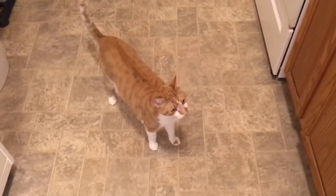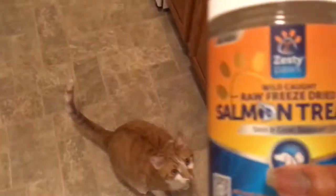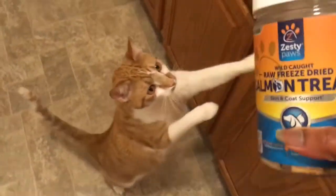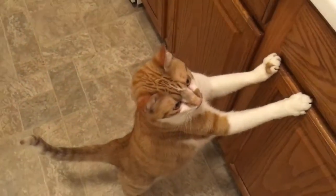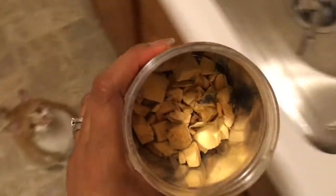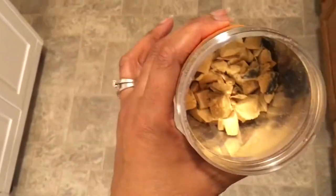All right, so it's been about a week for the treats. As you can see, he is waiting for them. You want a treat? Yeah. All right, so let me open this up and I'm going to give you a treat, okay, Sammy? All right, so as you can see, he's pretty much demolished maybe half of this.